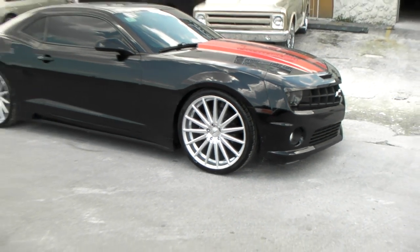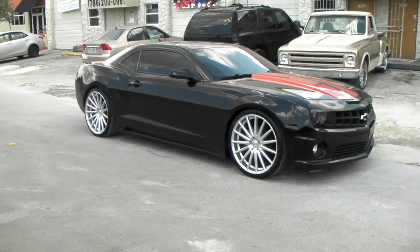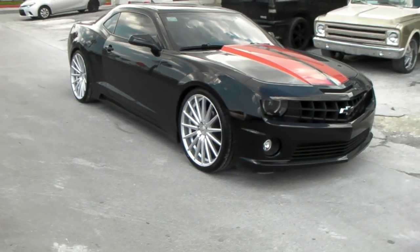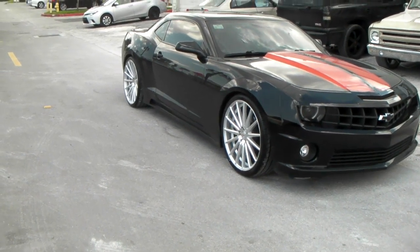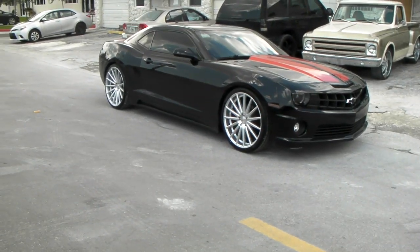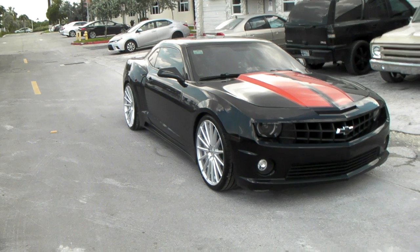Right now, we're looking at the Vossen VFS2s. This is a new VF series, great looking wheel, a little bit more expensive than the VVS. Came out really great on this vehicle. This is a 22x9, 22x10.5, 265/30/22 in the front, 295/25/22 in the rear Pirelli tires. Great looking wheel, came out better than I expected. Silver on black looks really good. The back concave is really nice. Give you a look at that, how deep that is.